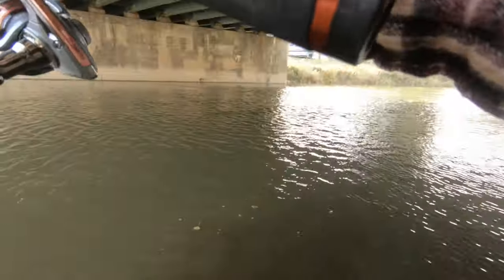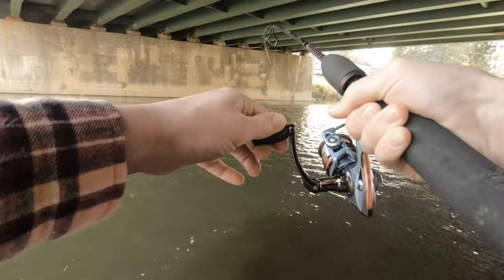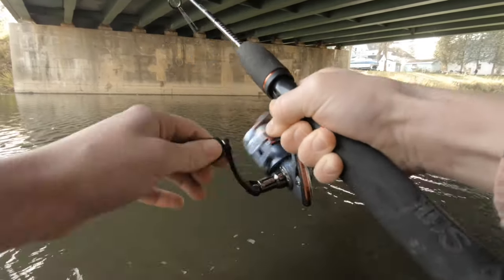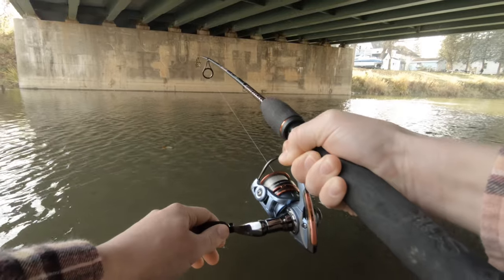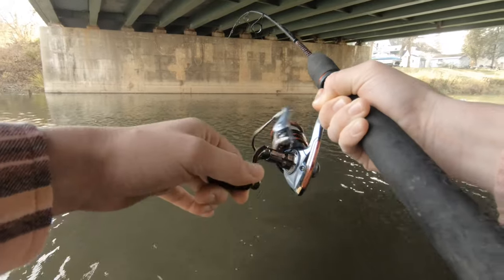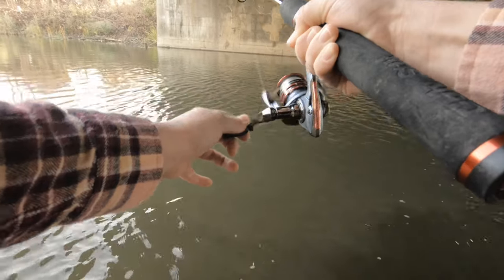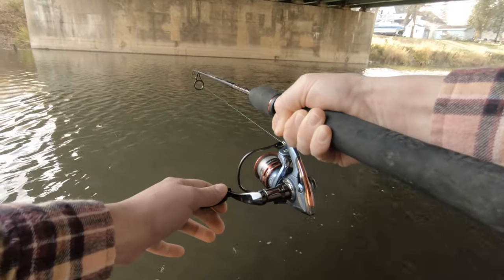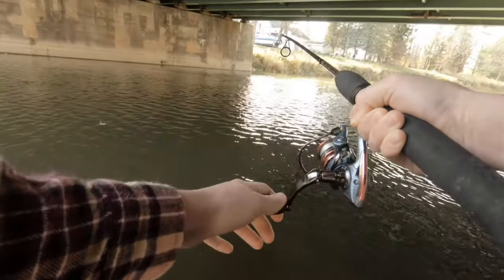Oh, fish on. Oh my gosh, it feels like a big one. Could you get the net? That's probably a big fish. It's actually a very big fish. Steady pressure. Come on. Don't fall off. Don't fall off. Oh my goodness. No, don't go that way. There's a lot of snags over there.